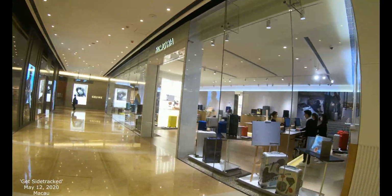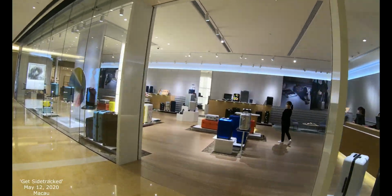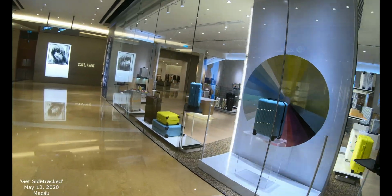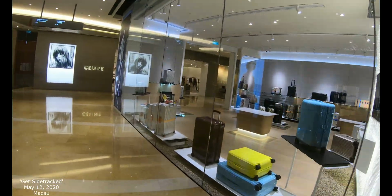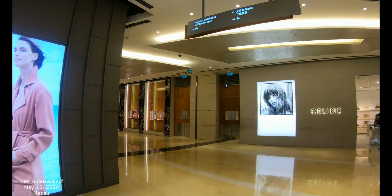Okay, here's a luggage place. Surprised they sell a lot of luggage like that. I guess people consume a lot and they buy luggage to bring it all back to mainland China. Most of the tourists are usually from mainland China. They target mainland Chinese.